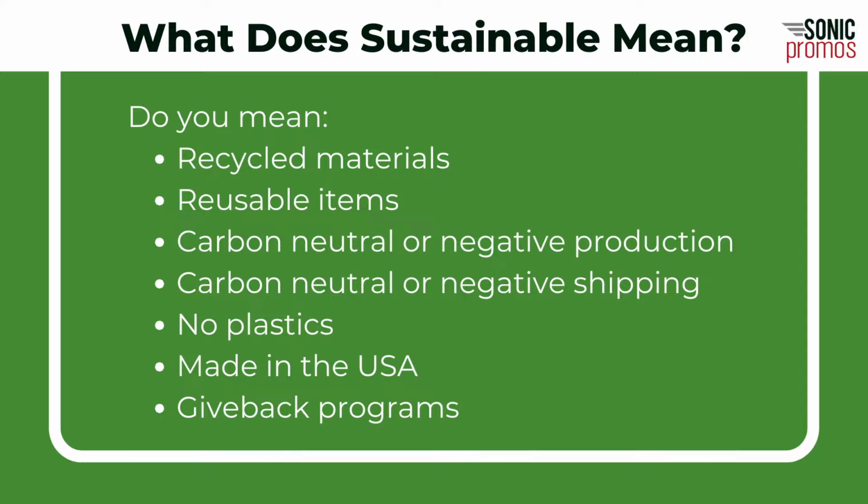Maybe you don't want plastic. Maybe you prefer something that's made in the USA because you don't want to be paying for items that are being shipped from overseas. Or maybe you're looking for items that have some sort of give back, and there's lots of them. Clean drinking water, money for the forest. We even have a great program with a company called Denik Journals, and they build schools in third world countries. So if those are programs that you're interested in participating in, or items that you're interested in giving out to your clients or to your team that you can feel good about, talk to us and we can help you with that.